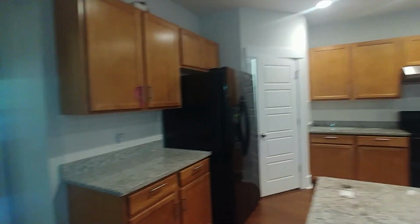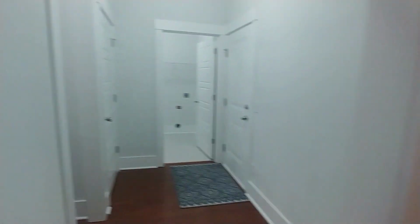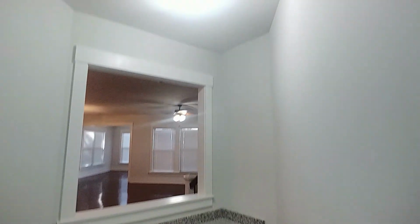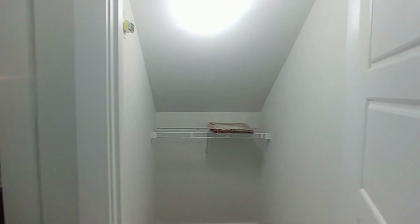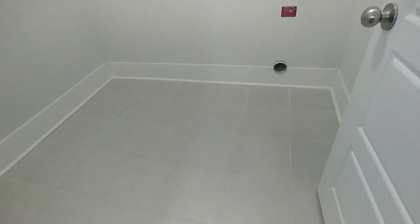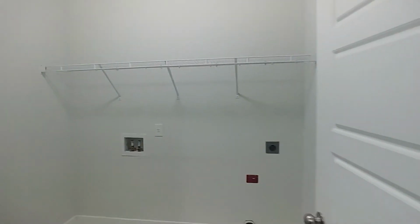Before we get in detail, I just want to pop over to the right here, going down this hallway. So this is the area I mentioned earlier that could potentially be used for office space, homework desk, just based on your needs. And then we have storage under the stairs located here. And our laundry room, nice and roomy. And there are the hookups for the washer and dryer, tile floors again.